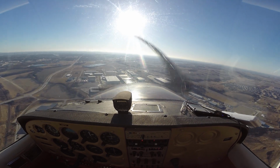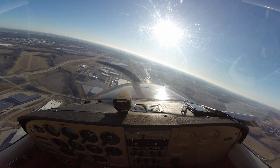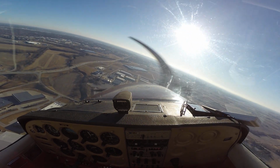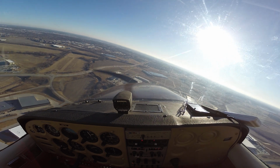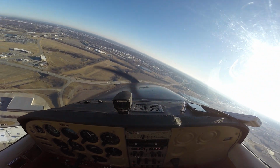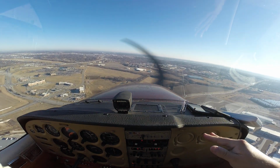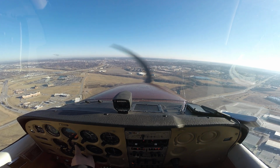So turn your base, call your base. And as you're turning, look down where your RPM is. What happened to your RPM? Just take a quick glance down. Listen to it. There you go. Traffic Skyhawk 6274 Delta, entering base for runway 30. Okay, let's square it up here. Nice. You go. See, you overturned a little bit.